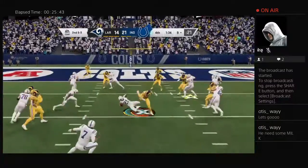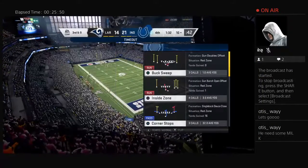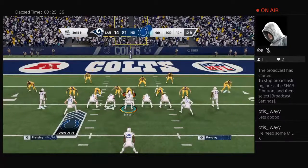They run again with Hines. And running room scarce here. He's going to be stopped in his tracks at the line of scrimmage. The Rams going to go ahead and use the first of their timeouts as they'll get it with just over 90 seconds to go in the ball game.